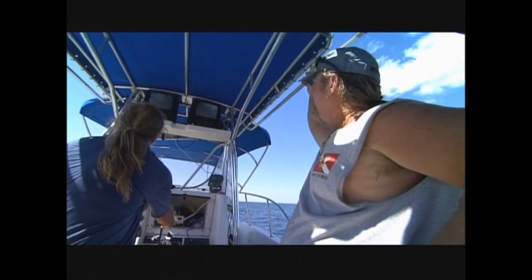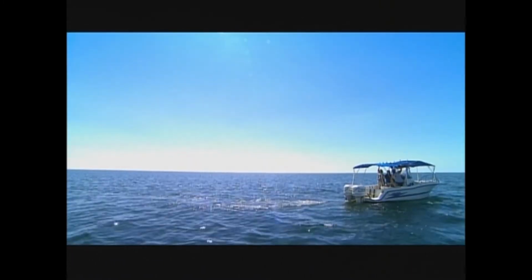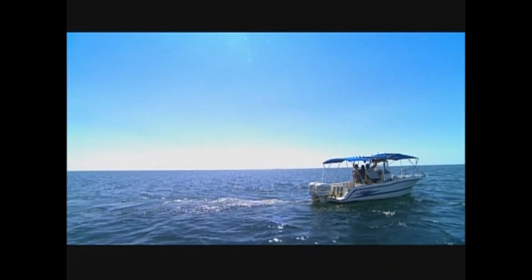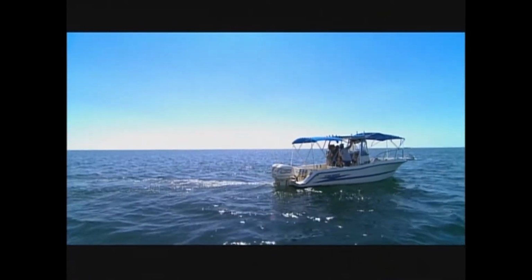Getting a little deeper water here. We're getting a little clearer. Ah, there we go. Good shots now. We simply drag it behind the boat. That's why we needed a heavy-duty container for it, and that's why the heavy-duty plastic trash can was chosen.